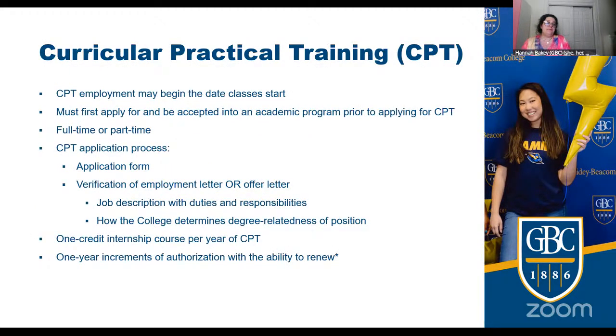And then I will take some time to talk about our CPT processing. So the way that our CPT program works is you can begin CPT the day that your classes start. You have to first be accepted into an academic program to apply for CPT, because CPT is an academic exercise. So we need to know what curriculum you're pursuing before we can review a position. We do support full-time and part-time CPT, and the application process is fairly straightforward.